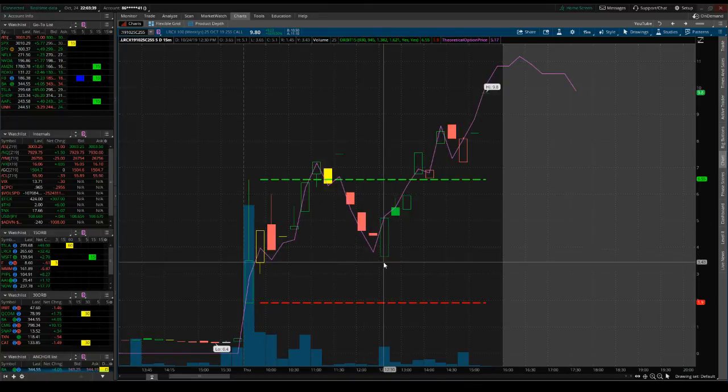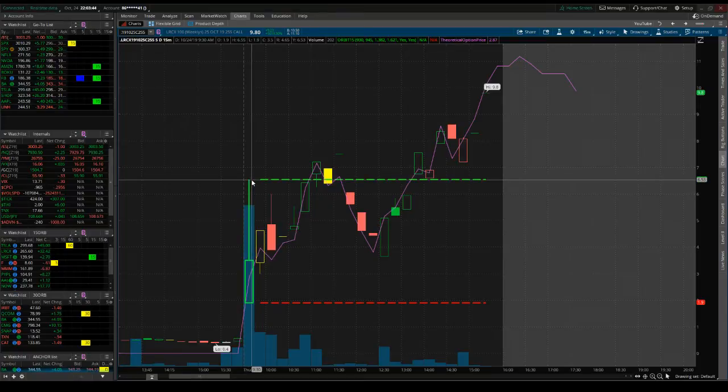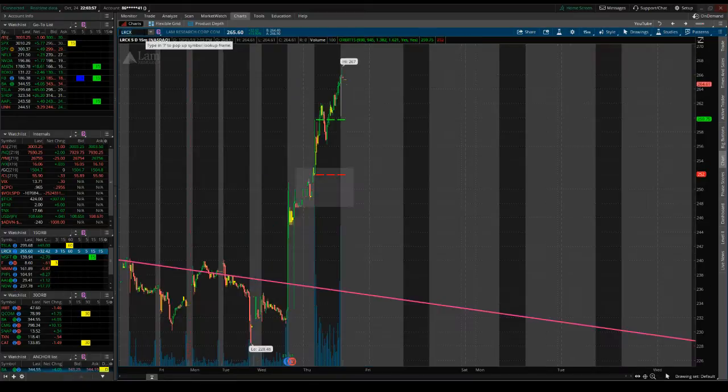It came all the way up. You're still up a point, but you left 4 points back there, so it's tough. And even here, it pulled back right away to those levels, which made it really challenging. But look at that, all the way up to almost $10 from $2. Really amazing stuff.